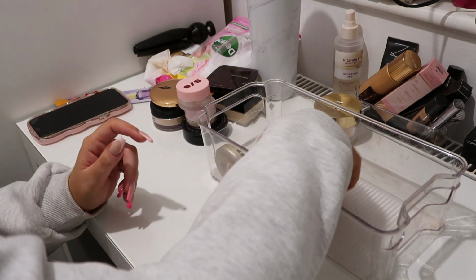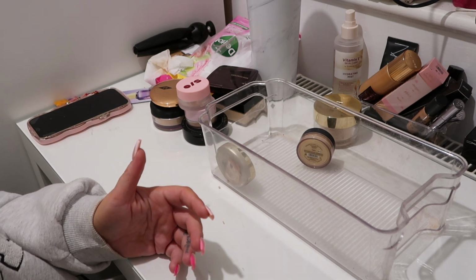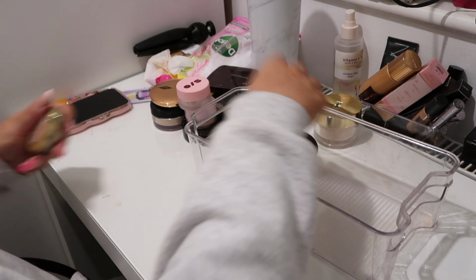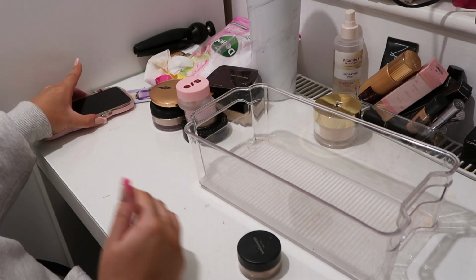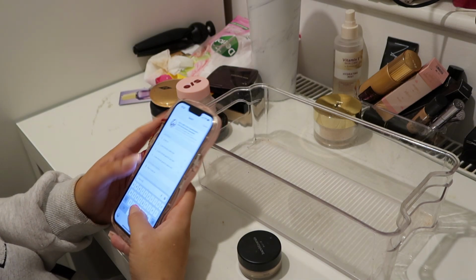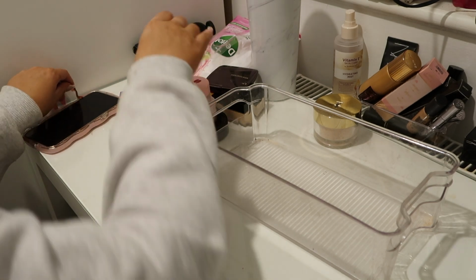Yeah. The Cover FX one is absolutely beautiful, but it's one, too dark now, and two, very expired and old. That's a blush. And then the Bare Minerals Light. I really want Bare Minerals to be cruelty free, surely. Is Bare Minerals cruelty free? Yeah, I will also keep that.